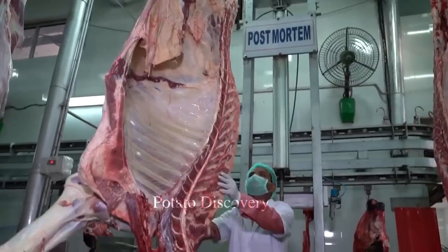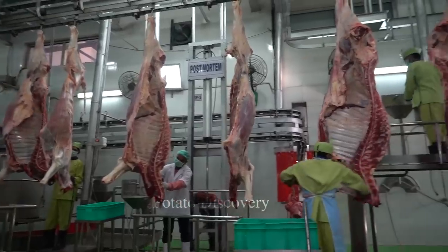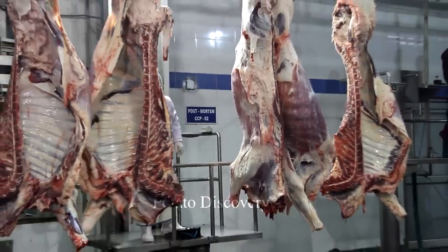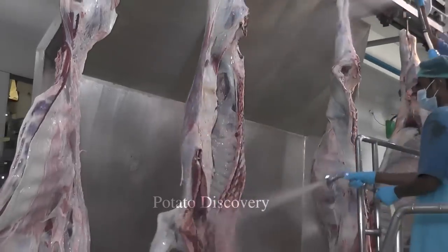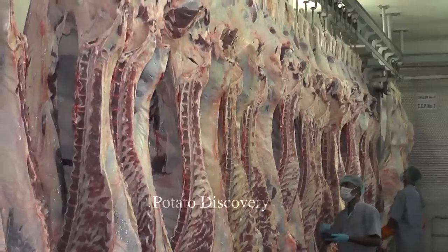Buffalo will be brought into the slaughter area and relieved of stress by creating a quiet environment, ensuring low light and sound. Buffaloes will be slaughtered by being brought into an area with slaughter equipment, designed to be quick and to ensure precision and gentleness.